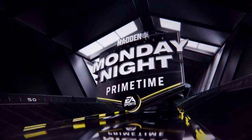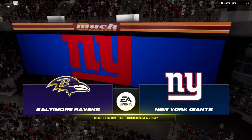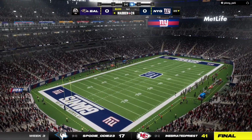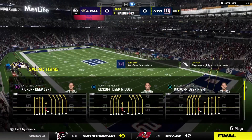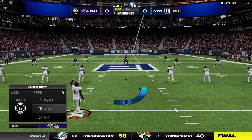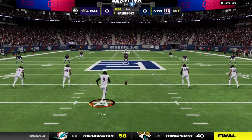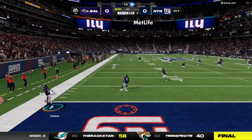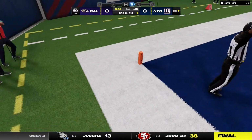From the stadium that hosted Super Bowl 48 back in 2014, there's a look at MetLife Stadium here in East Rutherford. Tonight, it's the second of our Monday night doubleheader, as it'll be the Baltimore Ravens taking on the New York Giants. It's the first weekend of autumn, and the NFL is in full swing as off we go on EA Sports. And that one will bounce out of the back of the end zone, so we will start here.